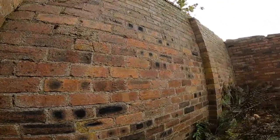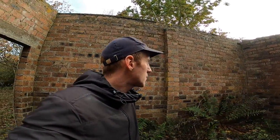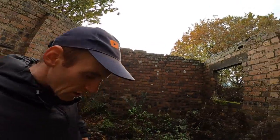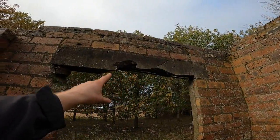See, it's the adventure to come and find stuff like this as well, folks. It's so interesting when you get here and document it. And when I first set off, I had no idea I would find anything. To find so much, it's just so special. Once again, I can see the rebar here exposed within the old cement lintel.